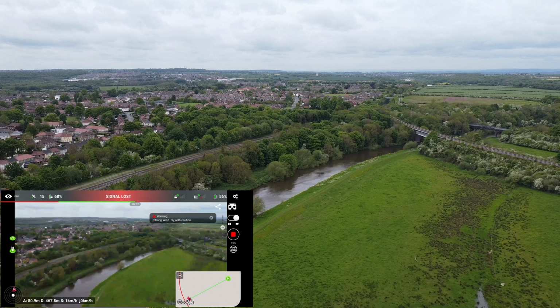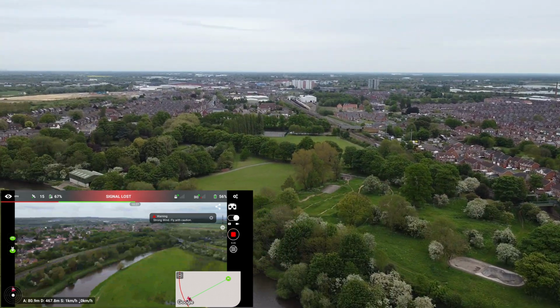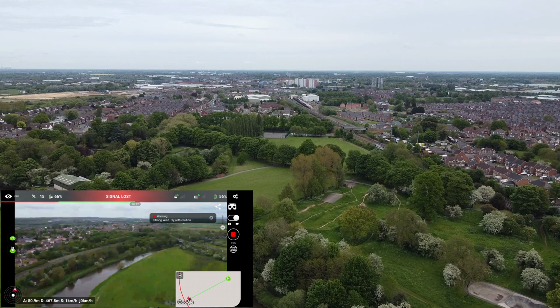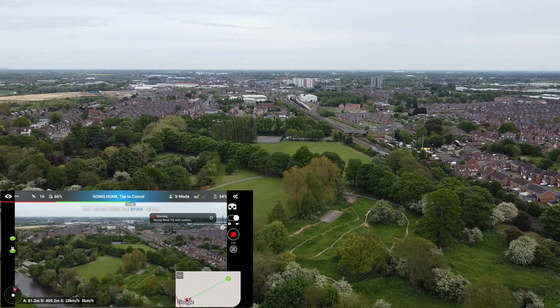Yeah, I think the signal was lost. Yeah, signal's lost again. But we have set the setting now to return to home, so hopefully it will do that. Let's just see. The Mini 1, that is one of the trade-offs. You'll get strong wind warnings, you'll get worse signal. Yeah, it is doing it, so that's really good.